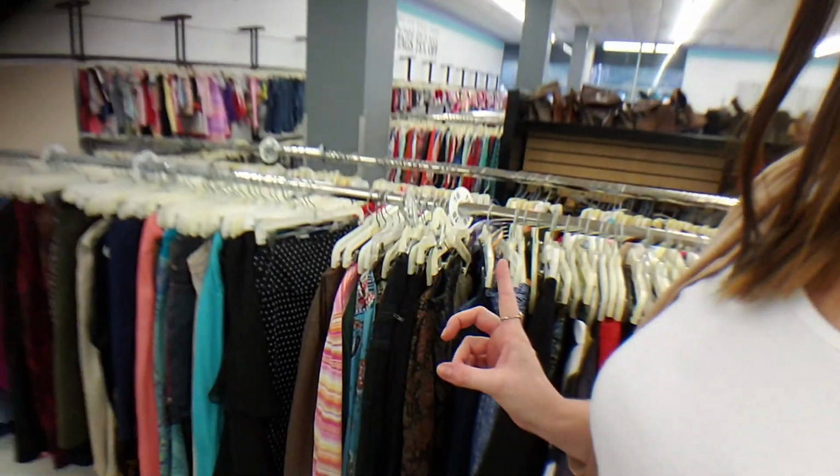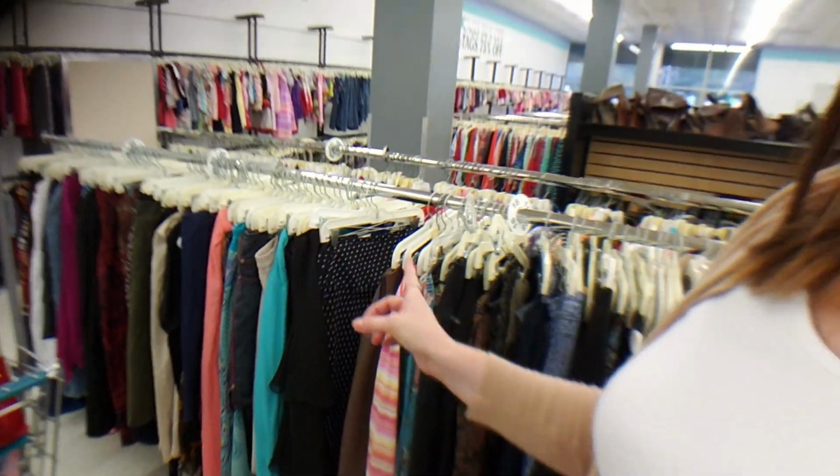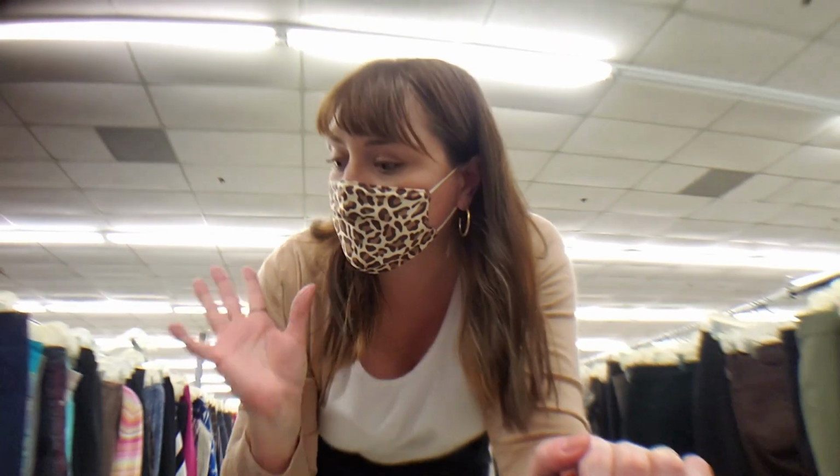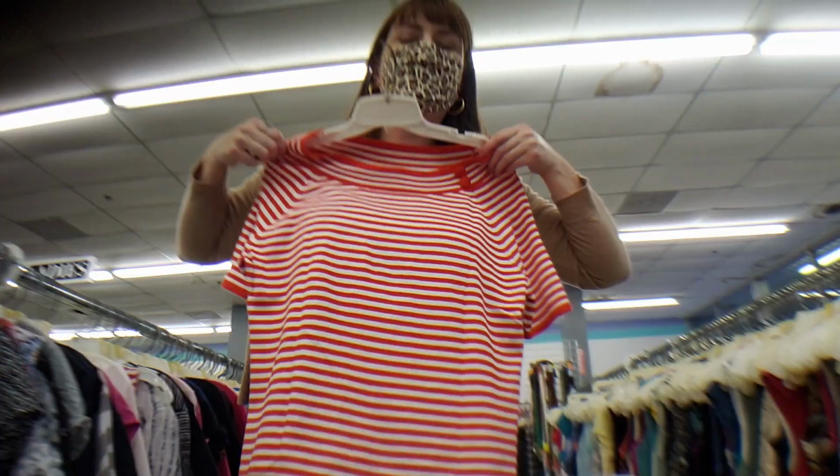They actually have a really sizable plus size section here. This is just the skirts, but I'm seeing that everywhere in here, which is awesome. Just for all my mid-size and plus size women, I feel you. Sometimes it's really tough to thrift.